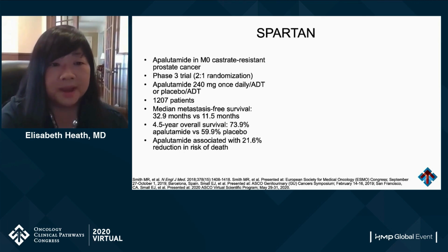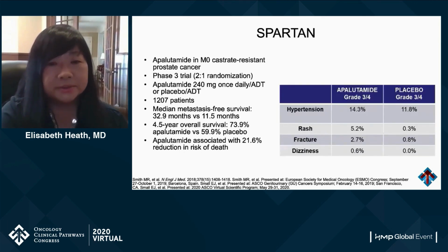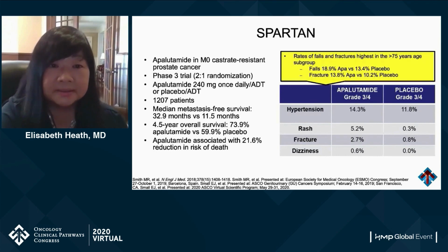So in the interest of time, I will just scroll to show that in the SPARTAN study, apalutamide was checked, but that there are certain side effects that are a bit different in each type of androgen receptor blocker. So in this instance, there was more hypertension with apalutamide, as well as a rash and some fractures and some dizziness. But if we look at it for men who were greater than 75 years of age, the falls and fracture rate is definitely much higher.